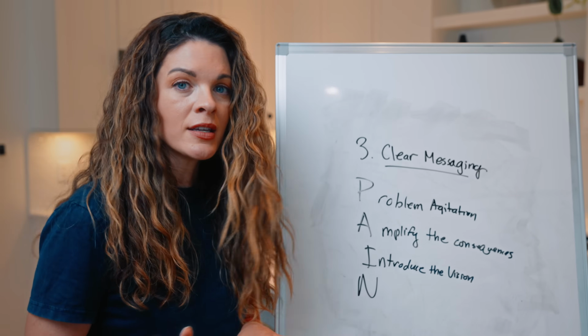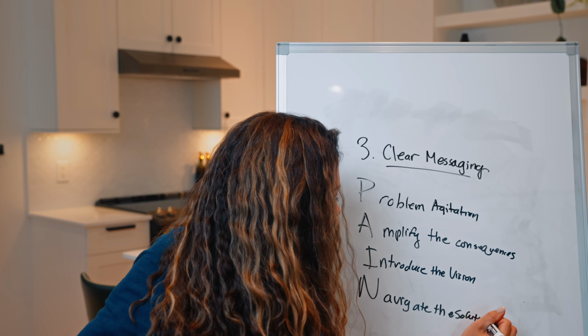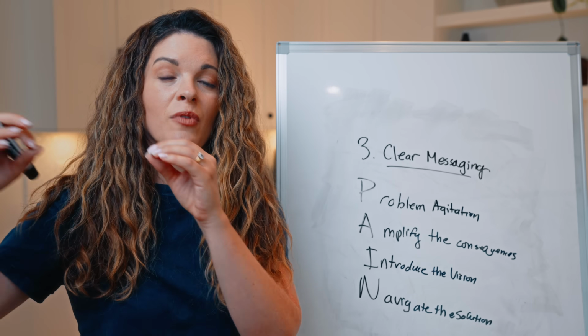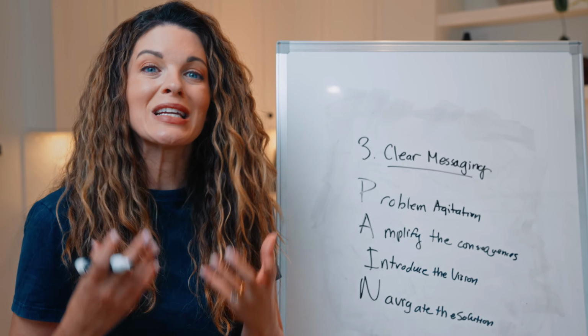Now, the N is for navigate. We want to navigate the solution. So position yourself as the guide who can take them from where they are to where they ultimately want to be. And here's the secret sauce. You actually can have all of this hand delivered to you, because you have to use their exact words.